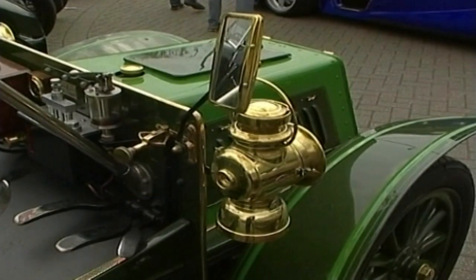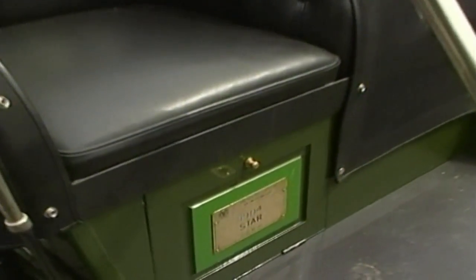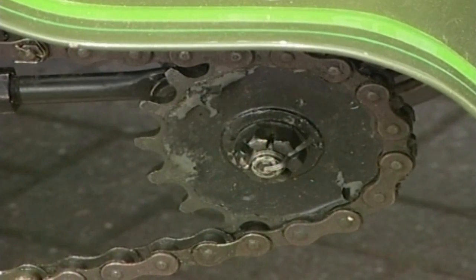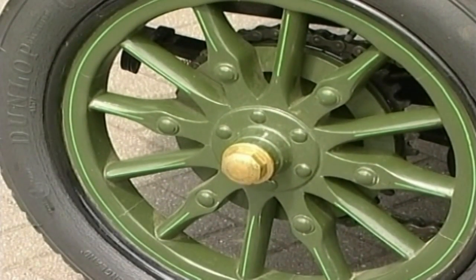Various other cars joined the Big Mac on the auction floor, and they don't come much more different than the 1904 Star Tonneau with its wooden wheels and exposed chain drive. For the record, the McLaren sold for £535,000.